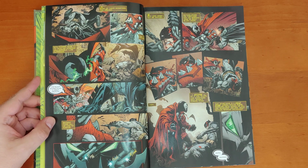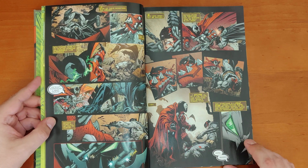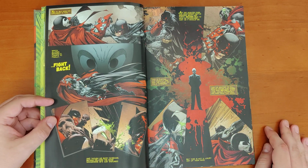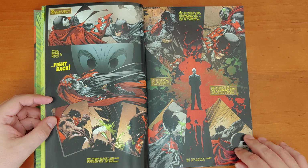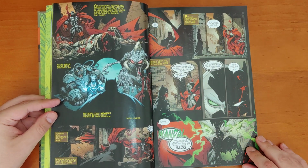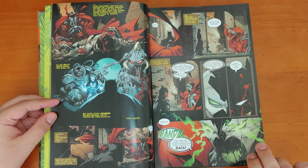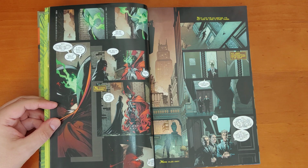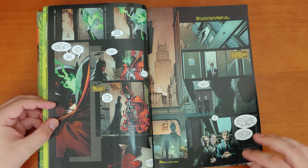Greg Capullo is such a great artist. I love the way he does his little jaws as well, like the little bottom lips, all puckered up through masks. Ant on the book. That's always not good. Anyway, and this is pretty cool as well. He's got the actual teeth coming through the mask, which is revealed to be a symbiote way back in the day, obviously when symbiotes were all the rage.